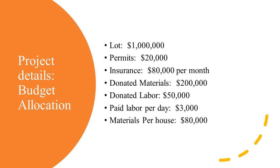Alright, now for the fun stuff, the budget allocation. So, the lot cost us a cool $1 million, nothing you can do. Permits around $20K, insurance $80K per month. We're thinking this might take 90 days, so 3 months. It's going to add up a little bit.